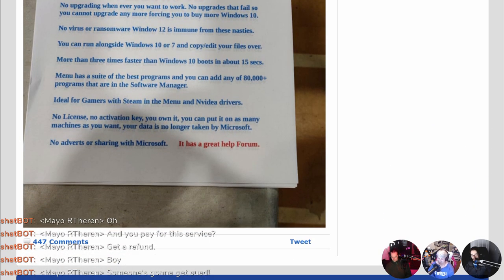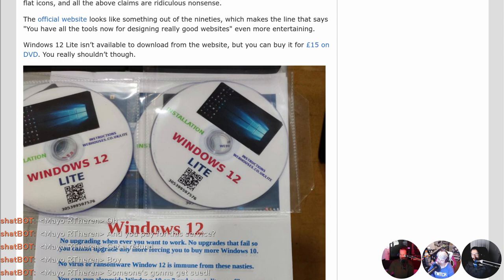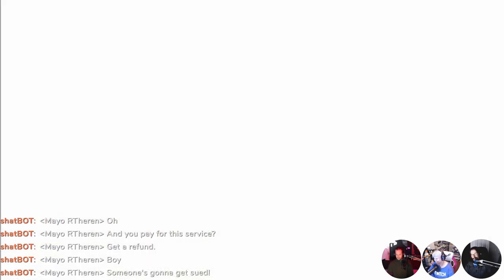And yes, this is Windows 12. Except not really. It is just Linux Lite with the Windows 10 wallpaper. Are you trying to tell me this isn't legit? No. If anyone had any doubts at this point, it isn't. Just because they were using Arial for the font doesn't make it legit. Sorry.